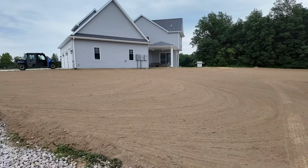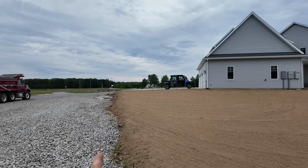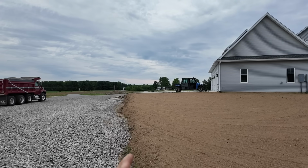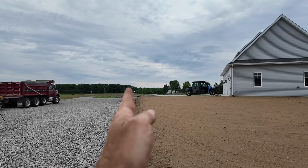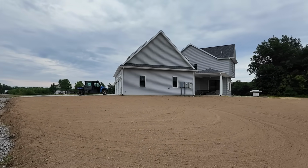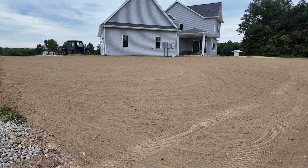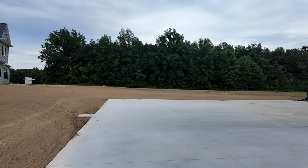All right, we got some definite progress here. It's looking pretty good. This edge will help define it once I start bringing the stone up there. So I'll bring stone and dirt together to kind of define that edge. That'll be a work in progress. But for the most part, we got rid of a lot of that junky dirt, covered it up with some good topsoil from the field. That worked out really good.